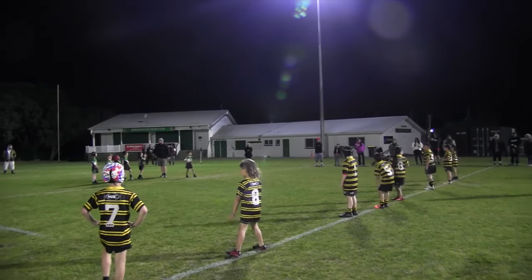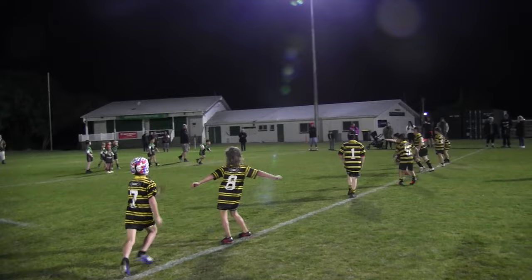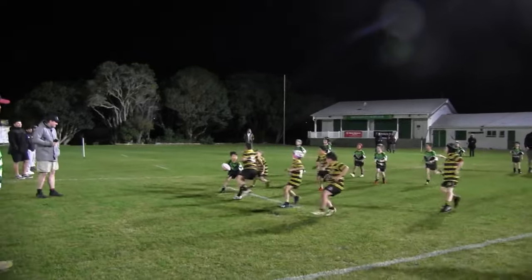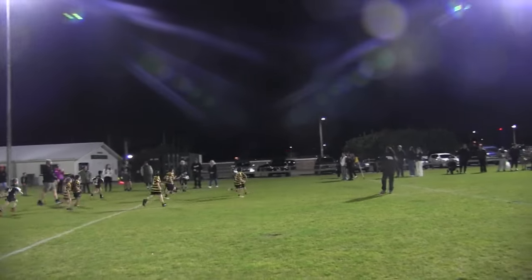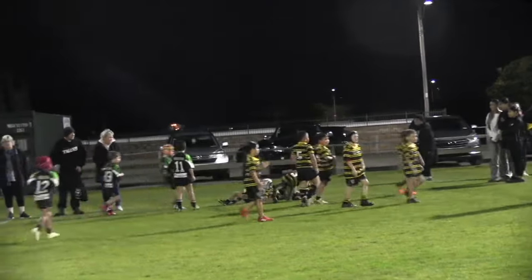Good night here. About 40 odd people, parents watching, that's good. Rugby league on a Friday night at Birkenhead War Memorial Park. And now he comes up the right hand side, number two for East Coast Bays. It's pretty quick, down the left hand side there, getting him. He'll get up and play the ball there.